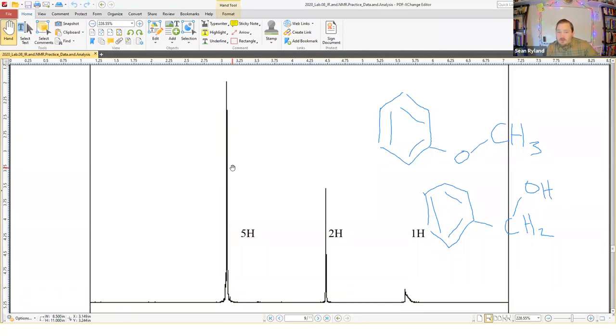And so between those, if we can get it narrowed down to those two options, without even looking at the IR, the NMR actually gives us all the information we need, right? Because we've got two different signals, which tells us it's got to be an OH and a CH2.